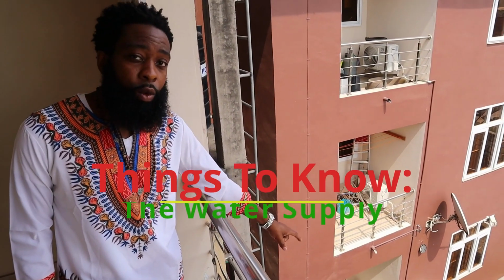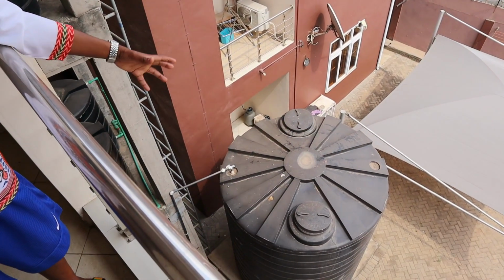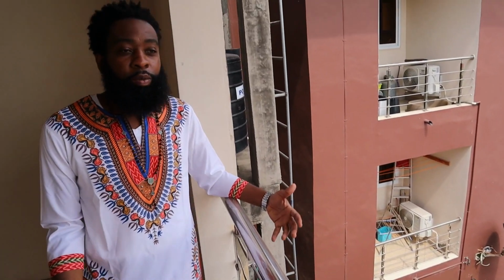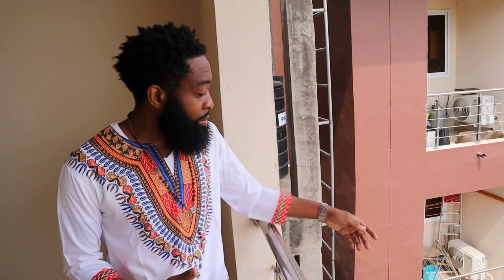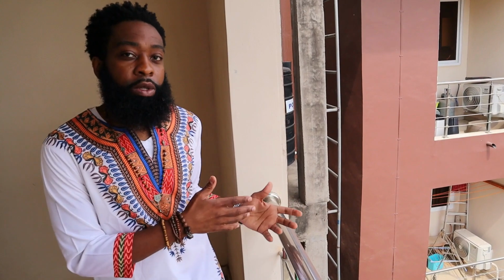This giant water container is actually how water is supplied to the house. You see this a lot in West Africa, where you have these giant water containers. And that's how water is supplied to the house. So you store it there in case you don't have water pumped out from the main water line. Sometimes you leave the top open to capture rainwater, but that's something that you see is pretty unique to West Africa.